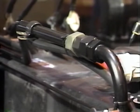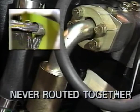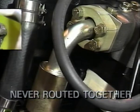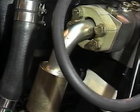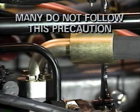Extra design touches are seen everywhere. For example, hydraulic and electric lines are never routed together because in the event of an electrical short, the hydraulic line could provide a source of flammable material. Many competitors do not follow this precaution.